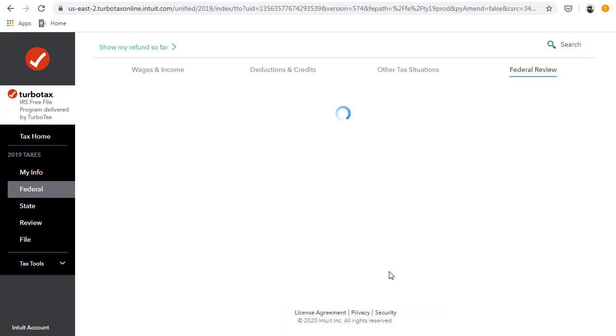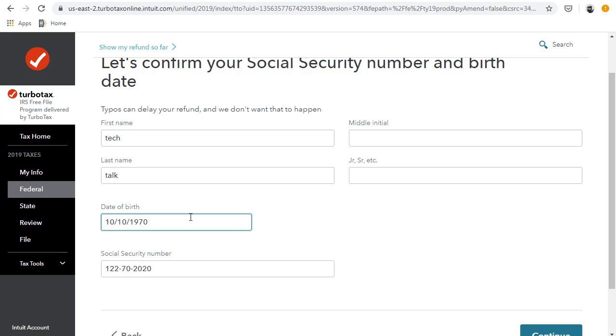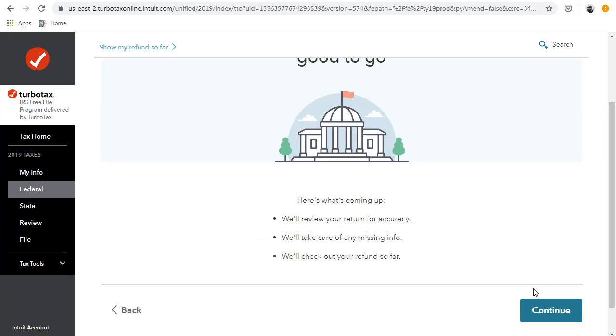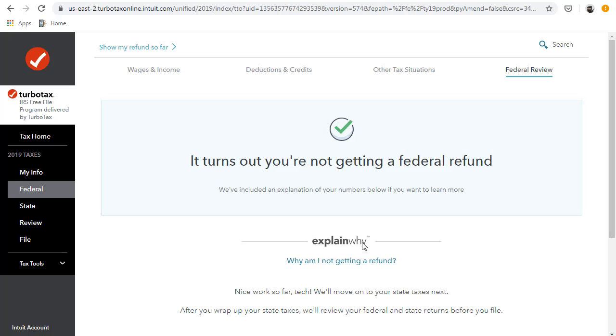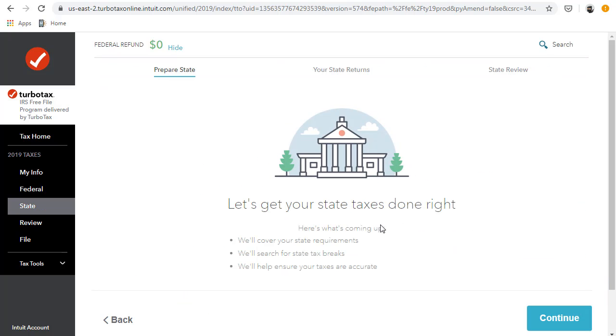No, I don't have a form 1095-A. If you did, it's just going to confirm the first name and last name, date of birth, and the Social Security number. This is all make-believe information. It's going to check your federal tax return, and we're almost done. That's all there is to it. If you just get an SSA-1099, I believe you're not going to get a federal refund, but you just need to file. That way they have your information on file.